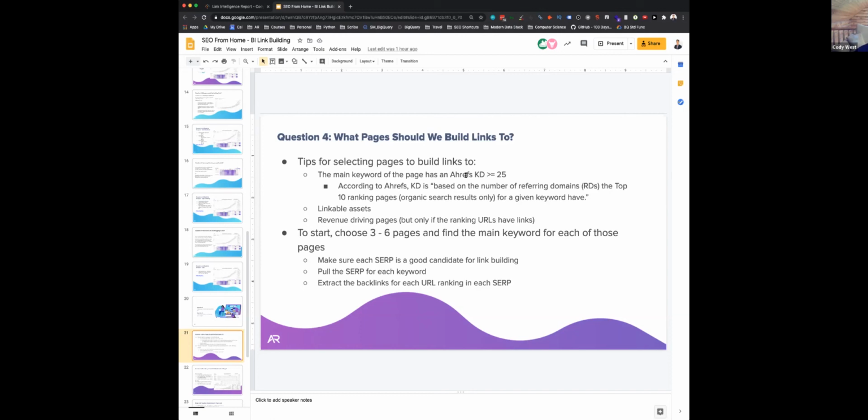What we found is a keyword difficulty of 25 or greater is a pretty good starting point for a SERP that has a significant number of links in the top 10. Then you know, all right, of those 161 links that we decided we want to build, we can build a decent chunk of those to this page.